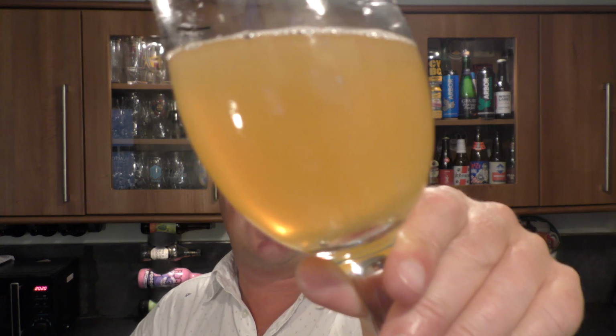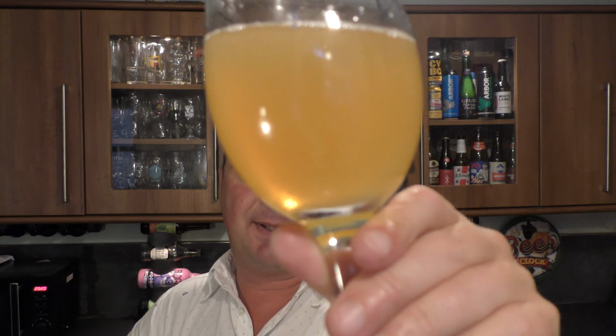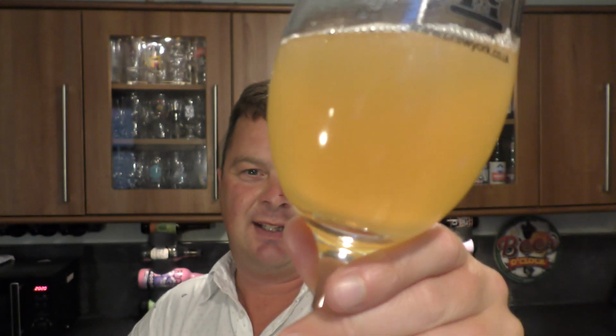You can see it's a can conditioned beer as well. You can see the little bits and pieces floating around inside of the glass there. That is one terrific beer.